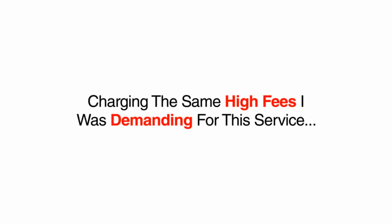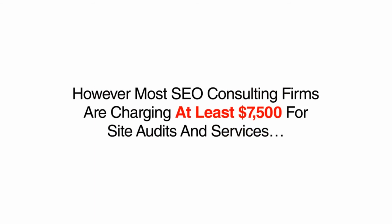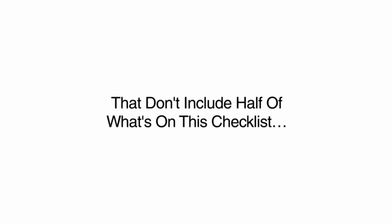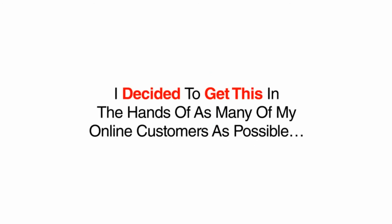Now legally, I can't guarantee that everyone will make this kind of money. However, most SEO consultant firms are charging at least $7,500 for site audits and services that don't include half of what's on this checklist. After seeing how fast students were able to build six-figure consultant businesses simply by following this checklist, I decided to get this into the hands of as many of my online customers as possible.